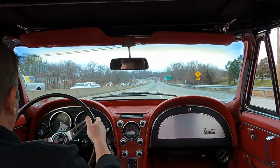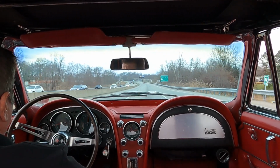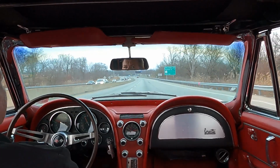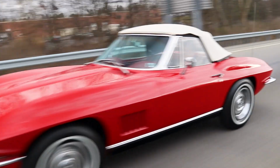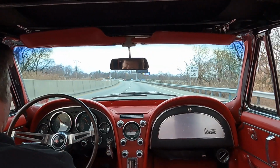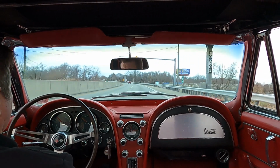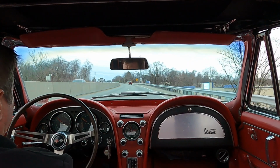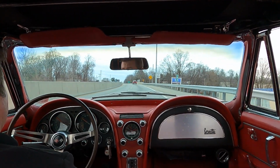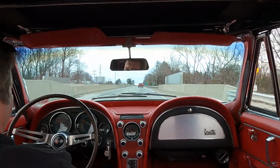All right, let's wind this thing up a little bit. Here we go. All right, runs out good. Kicked out a little black smoke, nothing unusual. But this thing goes down the road nice. Just a nice car.